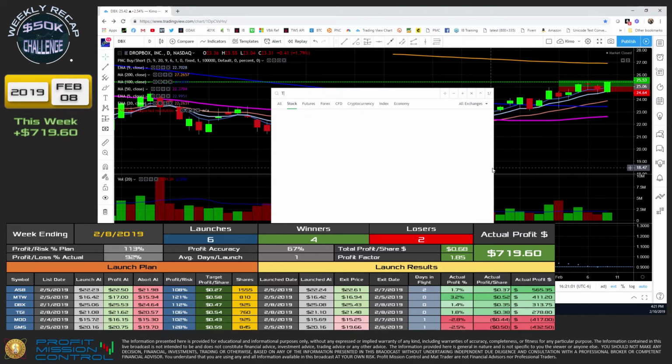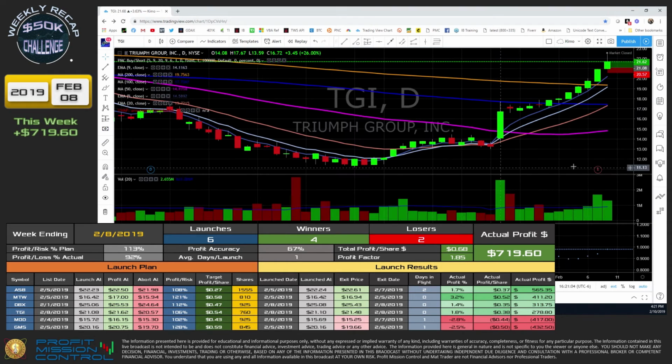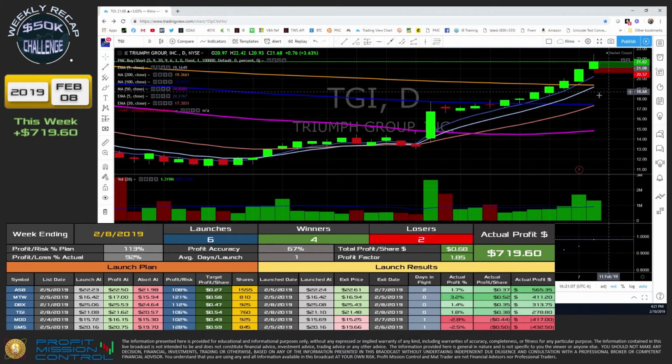And then the last one, the winners, was TGI. So TGI came on the launch list here on the 8th. So this was a Friday candidate based on this huge move. This stock has been moving really high. It crossed the 200-day moving average. There was a lot of accumulation, and then it looks like it had very good earnings on the 7th. So it broke the 200-day moving average and pushed higher and closed the day at the high.